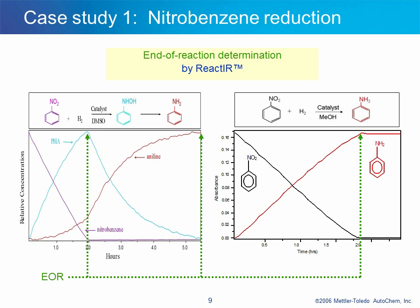In this slide, you can see how well the REACT-IR determines the endpoints of the two reactions. In the reaction with DMSO, here on the left side of the slide, the phenylhydroxylamine endpoint is at 2 hours, whereas the delayed aniline formation endpoint is not until approximately 5.5 hours. In the reaction without DMSO, here on the right side of the slide, the direct conversion of nitrobenzene to aniline takes place in only about 2 hours.